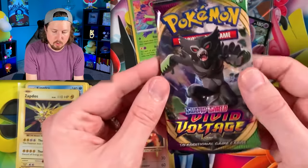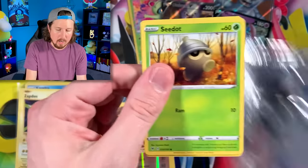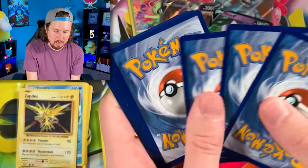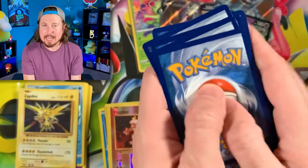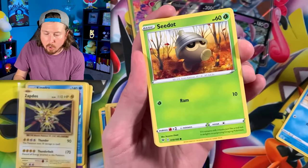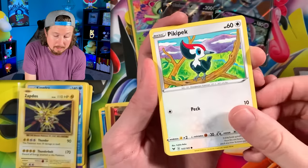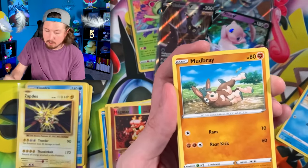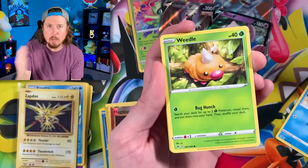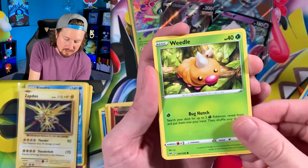Let's go into Vivid Voltage. Of course, a chance at that Rainbow Rare Pikachu VMAX. That'd be pretty interesting if it was actually in a hidden Pokemon card tin. What was just sitting underneath a Walmart shelf for no telling how long? Maybe a day, maybe an hour, maybe a week? Fly away, bird. Mudbray, Joltik, all the people walking up and down that aisle, not even knowing that there's a Pokemon tin right there underneath the shelf.